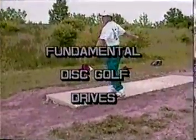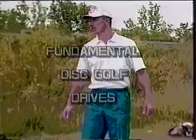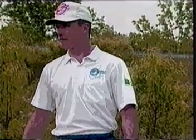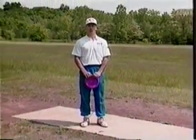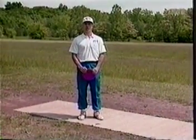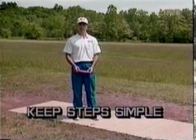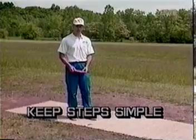And now here with a little more on the basics of driving for the game of disc golf, former world champion Steve Weisskopf. All right, in a drive, we're going to involve more than just the arm, which is what is normally involved in a regular frisbee toss. Here, we're going to involve the whole body. First thing you want to remember is keep your steps simple. Keep them like short dance steps.